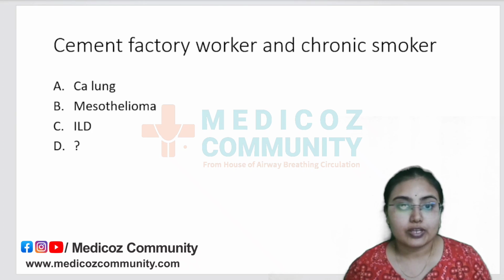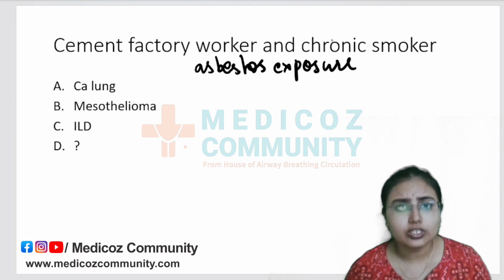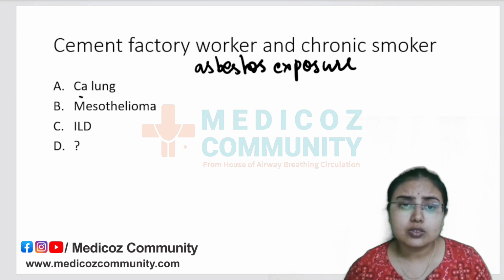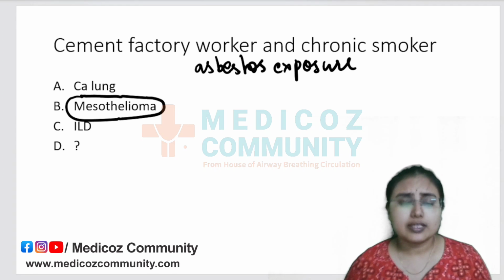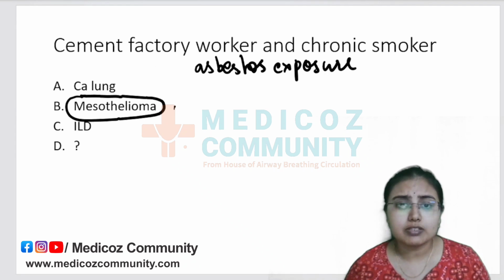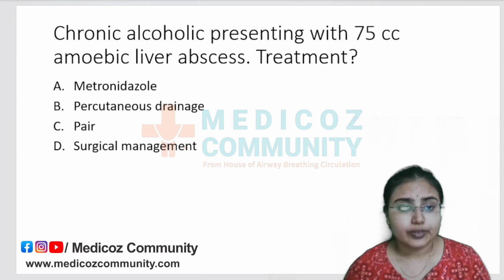There was some cement factory worker and chronic smoker, and I think asbestos exposure is what they intended to tell you through this question. The moment they say asbestos exposure, I don't think you need to have any confusion. The answer is going to be mesothelioma. There was poor recall for this question, but I think there is no confusion that the answer should be mesothelioma if asbestos exposure, chronic smoker, and breathlessness, or some kind of lung involvement, was indicated.